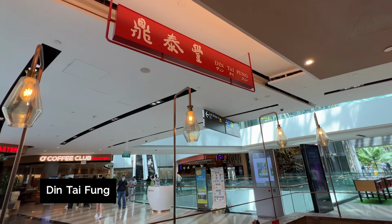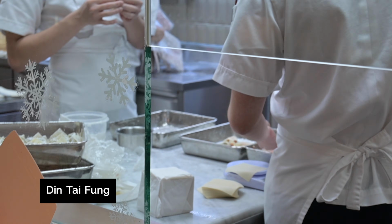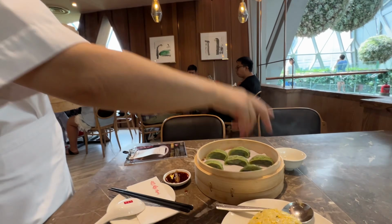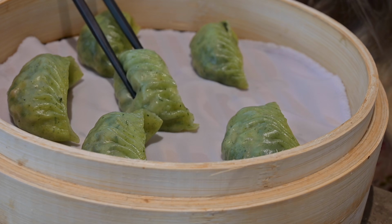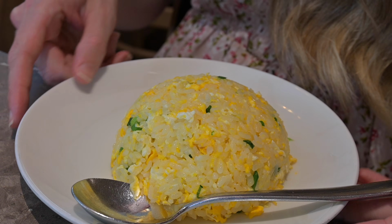Tai Fung is one of my favorite places to get dumplings. Now they have quite a few locations dotted around the world, but I always eat it when I'm in Singapore, so to me it feels like a real Singaporean treat. I've got some of their steamed vegetarian dumplings. I've got a little bit of rice. I'm going to try and control myself and hold it there.